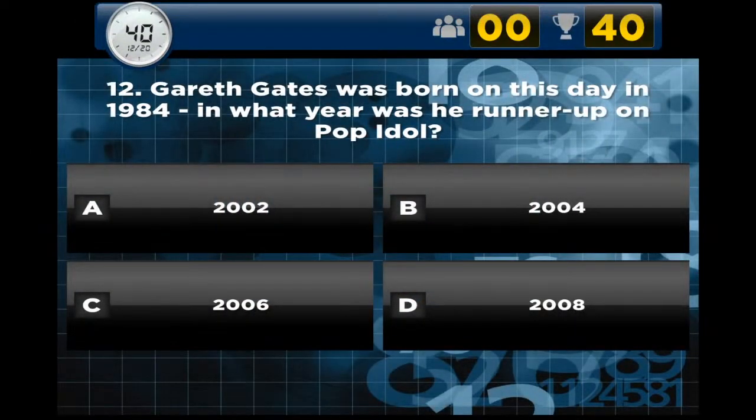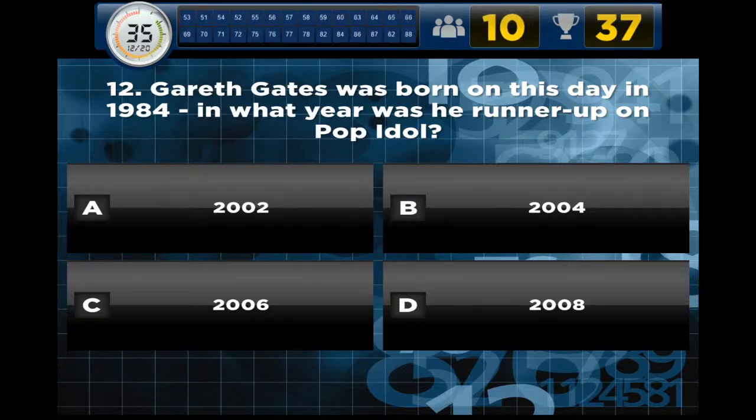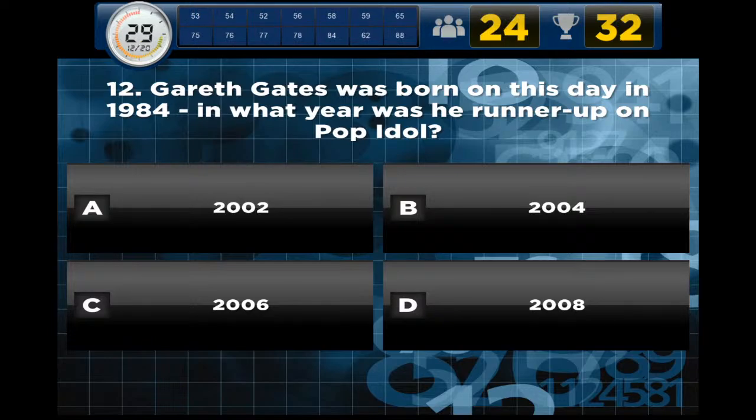Question 12. Gareth Gates was born on this day in 1984. In what year was he runner-up on Pop Idol? Was it 2002, 2004, 2006, or 2008? Gareth Gates, when was he runner-up on Pop Idol? 2002, 2004, 2006, or 2008?